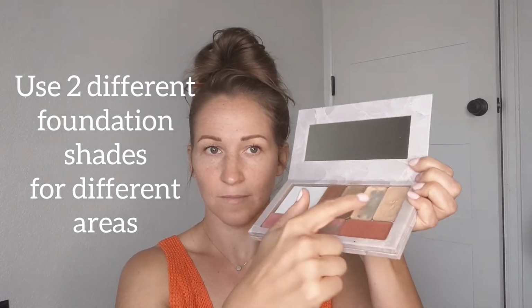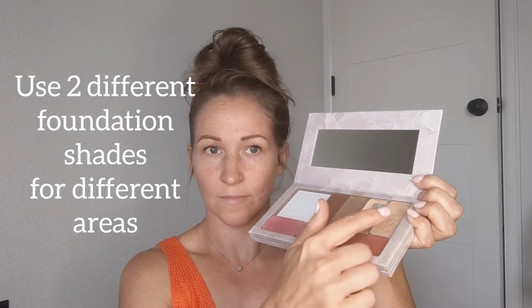Now, I'm not going to be using one foundation color. I'm actually going to be using 2, and this is typically what I do. First, there's the main color, which goes in the beard area, which I'm showing here. That's where I'm going to put that first color. The second color is more of a brightening color, as well as a concealer. We'll get into that in just a moment. But I'm going to use that second color as a brightener.